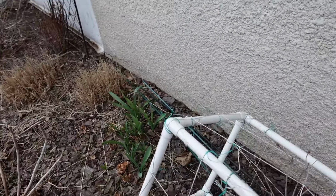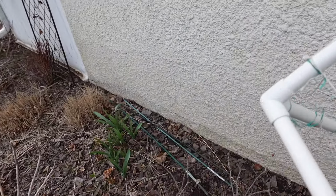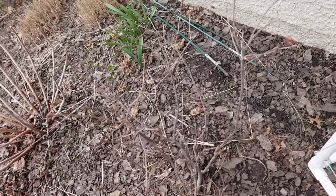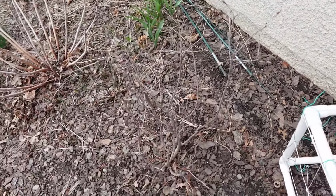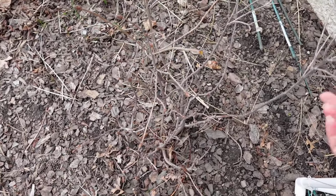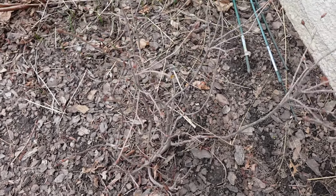Oh no. Oh no. I just noticed this trellis fell over right onto my azalea. Crisis. Hopefully it doesn't look like it broke any branches. Thank goodness. Rosy Lights azalea.